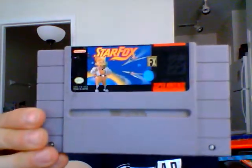I grabbed several things, but only two that were really noteworthy for video purposes. I got Star Fox for SNES for $5, and it's easily a $10 game or so, and I didn't have it, so I was really happy to get that. I love Star Fox 64, and I never actually played the SNES version, so it should be cool to check out.